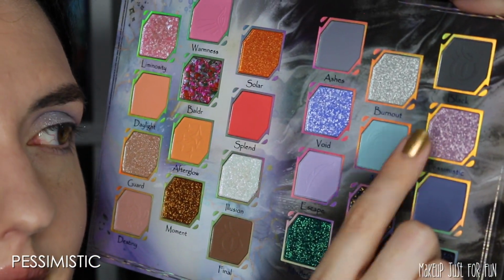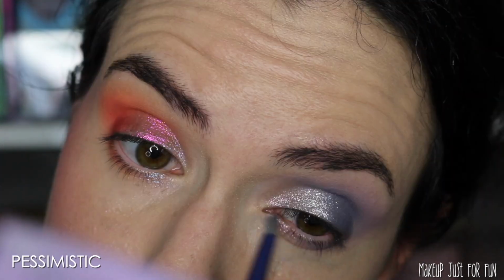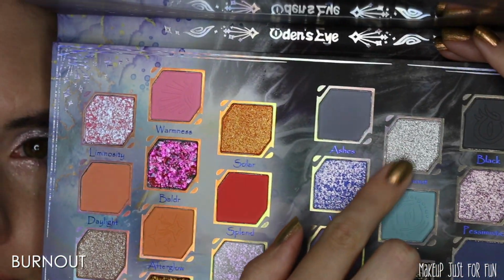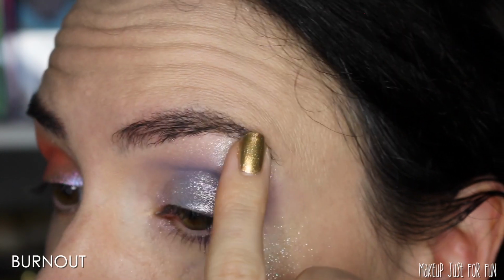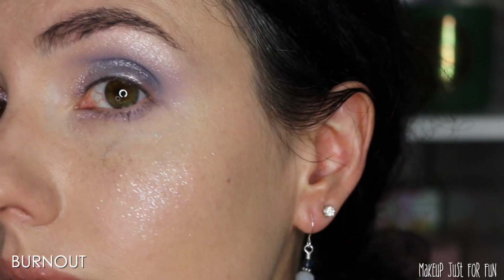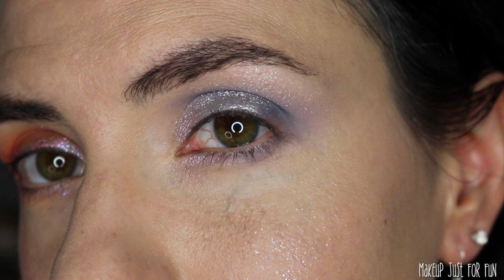Then, I just wanted to play with more sparkles because that's how I am. So I added this purpley shade to the inner corners of both the upper and lower lash lines to mimic what I did on the other eye. And then, why not add even more sparkles? I was going for full Elsa at this point, so I added that to my brow bone as well to complete a super icy eye look, and again, to mimic what I had done on the other side. That way, my finished look would feel balanced, even though I didn't use the same colors and the same tones.